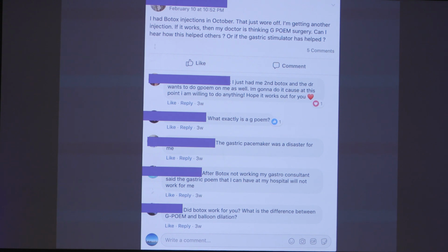What exactly is a GPOM? The next person says, the gastric pacemaker was a disaster for me. After Botox not working, my gastric consultant said the gastric POEM that I can have at my hospital will not work for me. Did Botox work for you? What is the difference between GPOM and balloon dilation? So you can see that patients are thinking about these interventions. And there's a lot of information out there that comes from these types of support groups.